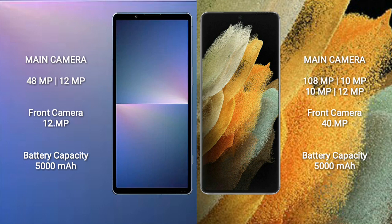Sony Xperia 5 Mark 5 5000mAh battery, 25W fast charging support. Samsung Galaxy S21 Ultra 5000mAh battery, 25W fast charging support.